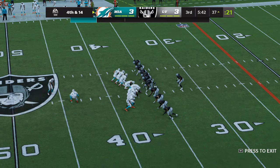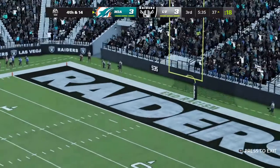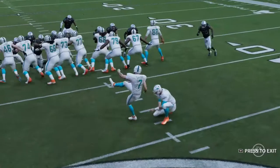So out comes the field goal team now for the 2nd time here today. This from 54 yards away. Sanders' kick is good. And the Dolphins have taken the lead.